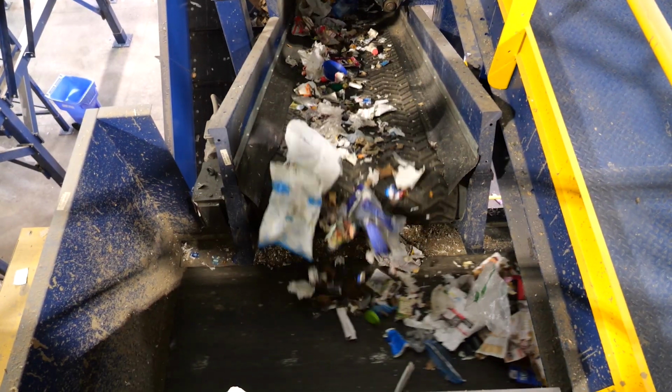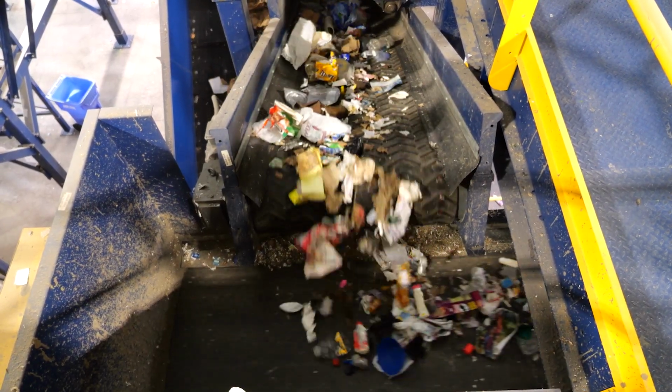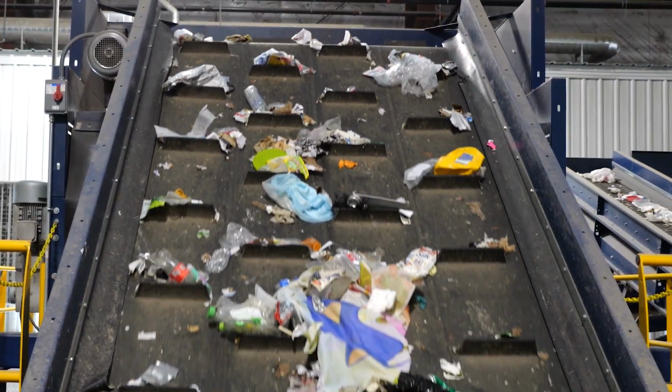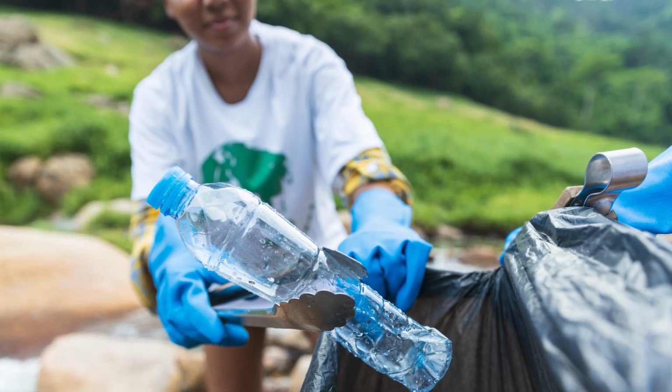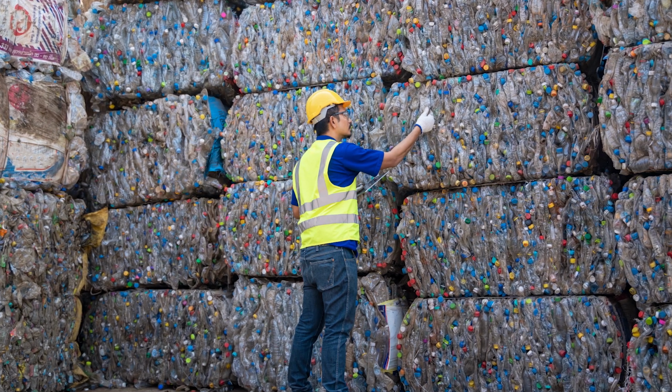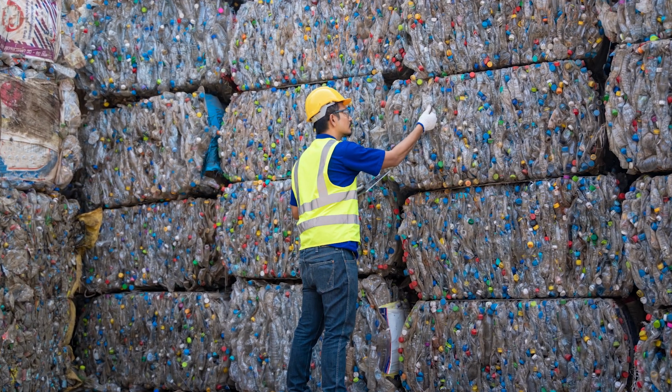For instance, feedstock containing missorted plastic waste and contamination from things like food affect how much can be recycled and the quality of the end products. Increasing recycling rates requires technology that can handle a broader range of plastics and produce a higher quality plastic for use in a wider range of applications. That's where advanced recycling comes in.